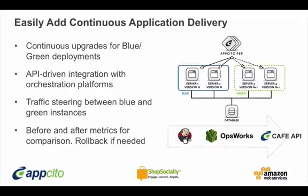So if you're using some continuous delivery tools, and you're getting new servers ready to go from a QA perspective, they can dynamically be put into the green pool and have traffic exposed to them without the app developer really having to worry about setting up Appcito. And again, because of this internal routing, if there is something wrong with the green servers, it's very simple to divert the traffic back to the production blue servers.